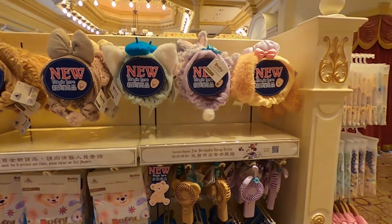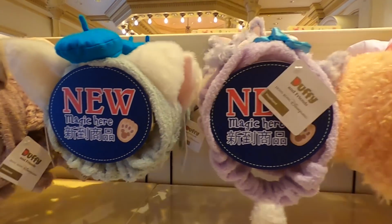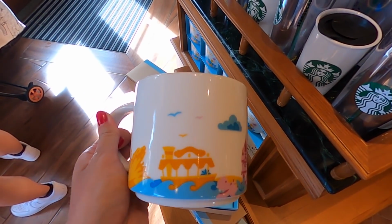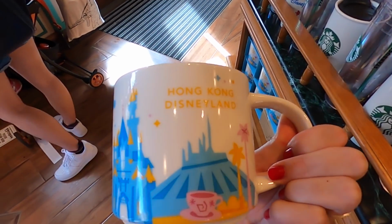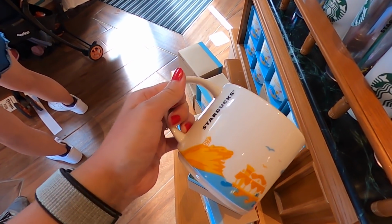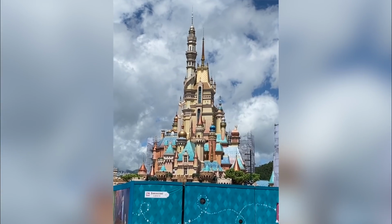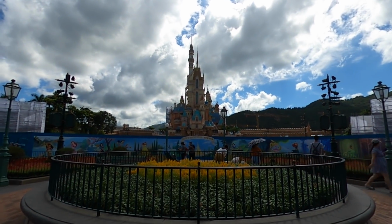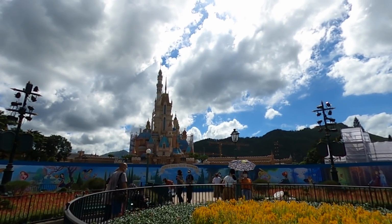In the stores, you can see it's not very crowded, which is good, so it makes it a little less stressful when shopping. Inside the Starbucks at Hong Kong Disneyland, you can get a Hong Kong Disneyland mug, and the castle is actually outdated. They need to update this because we can now see Castle of Magical Dreams, which isn't quite done yet. They're almost done, but you can see the progress is coming along very swimmingly, and it changes the whole feel of the park, and I am living for it.